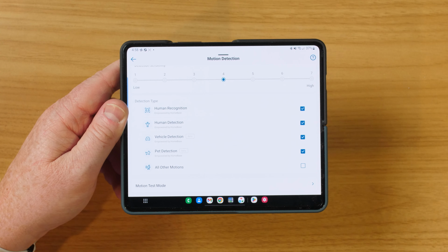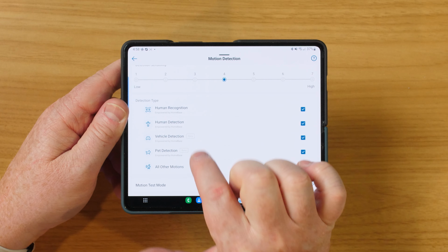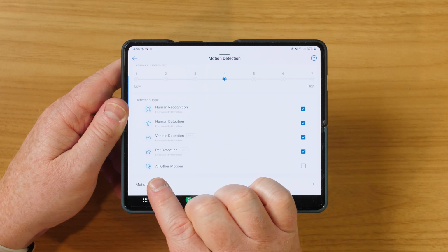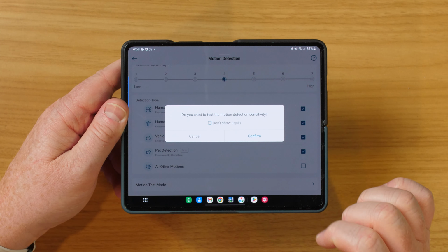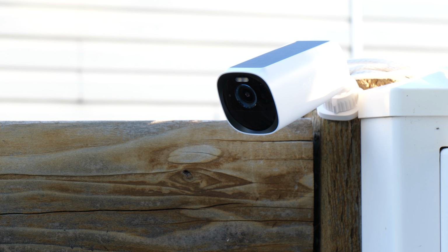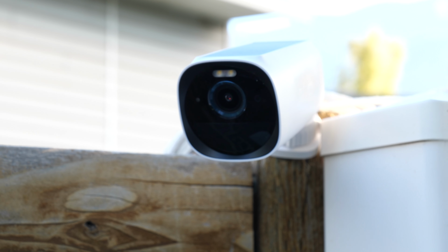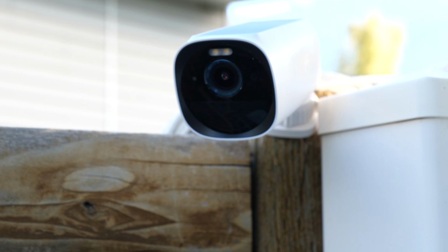Then down here, we can choose what types of notifications we want. So we can have human detection, vehicle detection, pet detection, and all other motion. And then here you can even test the motion sensitivity. So here we can go in the backyard and we'll see on the camera a little red light showing that motion has been detected. So you can really customize if you need more or less motion detection, which is really cool that you have all those features.